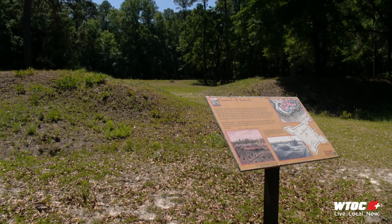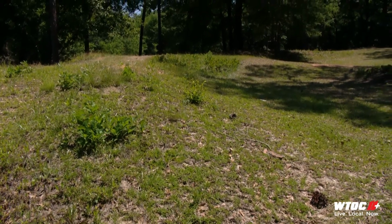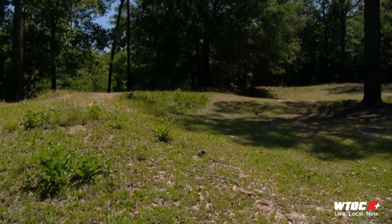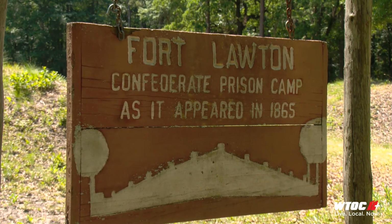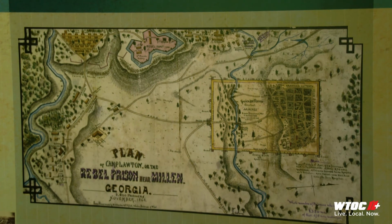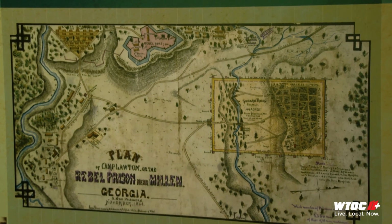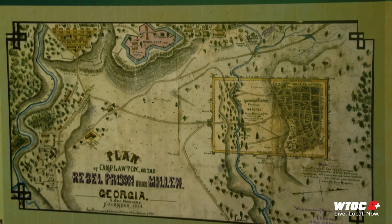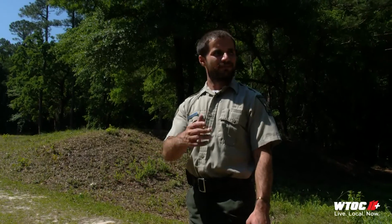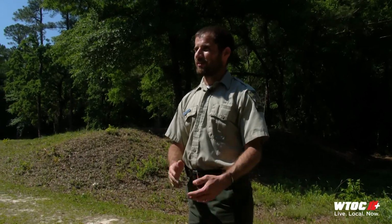Today, not much is left of Camp Lawton, as it lasted just a few months before being evacuated due to the impending arrival of General Sherman and his troops on the march to the sea. All the structures, there used to be like a hospital here. There was residences for all the generals and then for all the Confederate soldiers that were helping to guard it. And then after they evacuated it, Sherman came through about a week later and he burned it all to the ground.